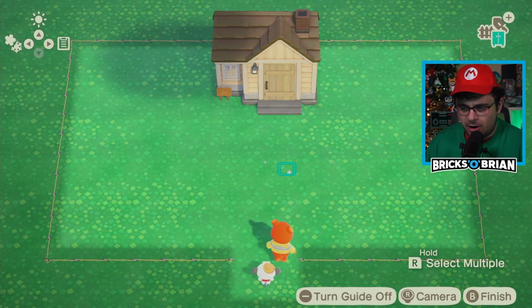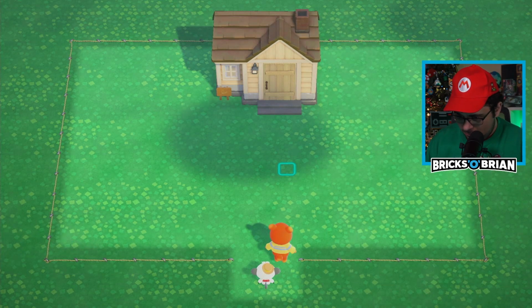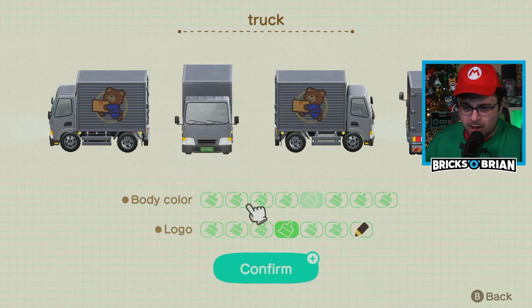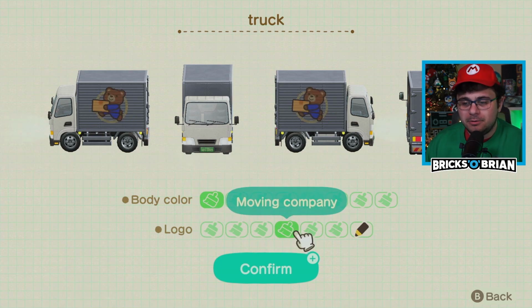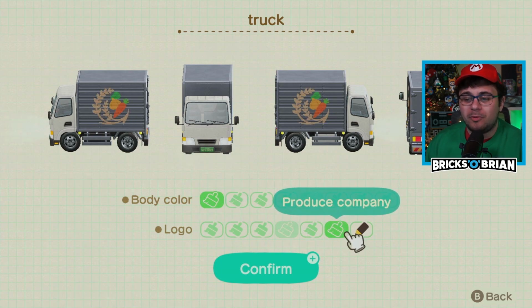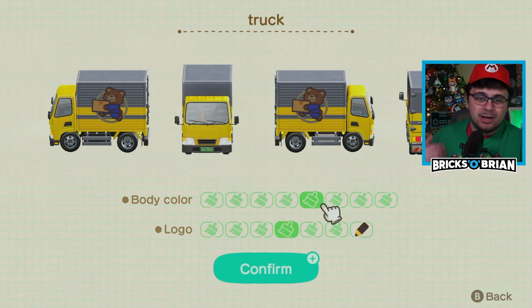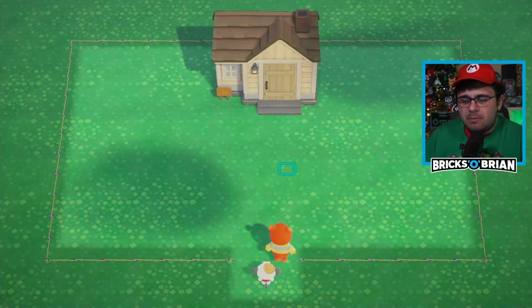You can do variations, right? Nope. Hold on. Wait. Yes, you can. All right, the variations are... Oh, there's all sorts of variations. Whoa, okay. And then the logo is a refrigerated truck. You have a company named None, or a seafood company, or a produce company. So as much as I love penguins, and y'all know I love me some penguins, you have to do the moving truck. That's the vibe. Going for this one here, we're going to go blue. I think that makes the most sense.